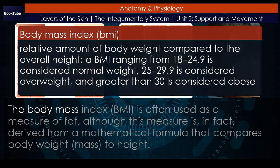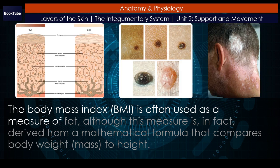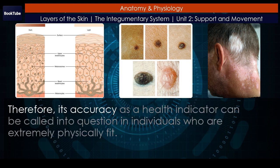The body mass index, BMI, is often used as a measure of fat, although this measure is, in fact, derived from a mathematical formula that compares body weight, mass, to height. Therefore, its accuracy as a health indicator can be called into question in individuals who are extremely physically fit.